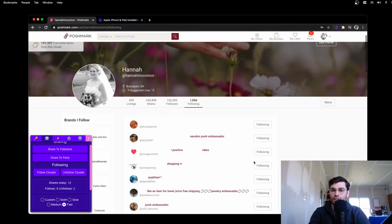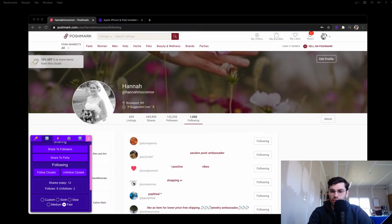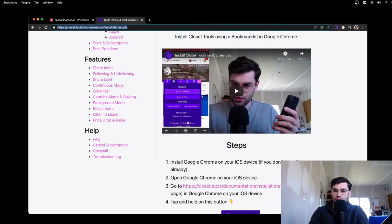Is this available for mobile? Work computers block Poshmark, and I only have an iPad and iPhone as an alternative. They don't permit Chrome extensions. Right, Aaron. There's some instructions. I already pasted them in the chat, but I'll put them here. I don't know if I can reply to you directly. So here's a link, Aaron, to the documentation on how to install Closet Tools on your iPhone. It's a little bit of a hack, but it works pretty good.